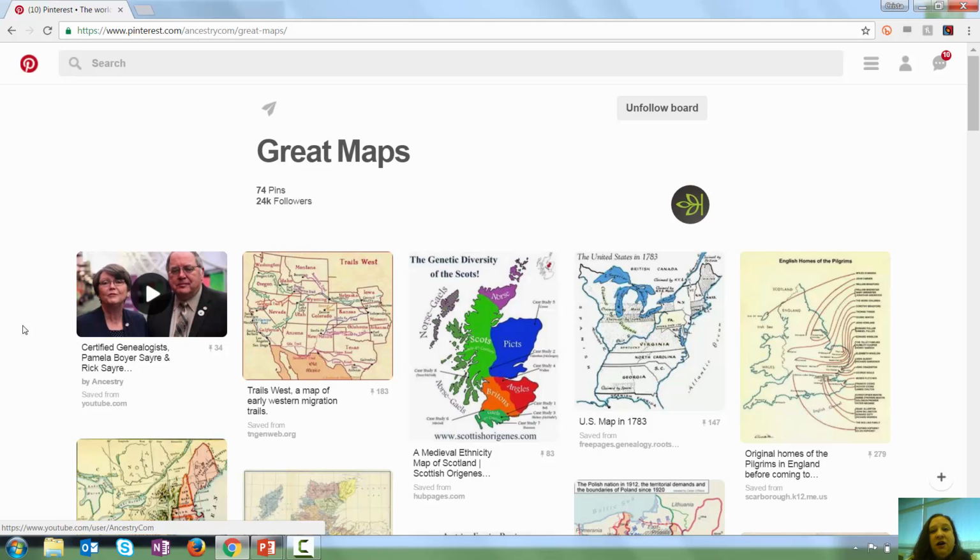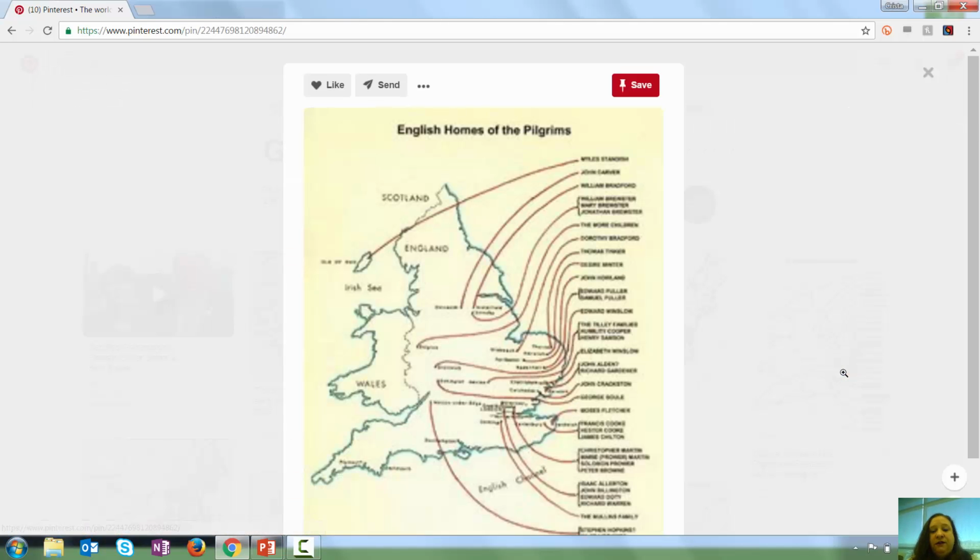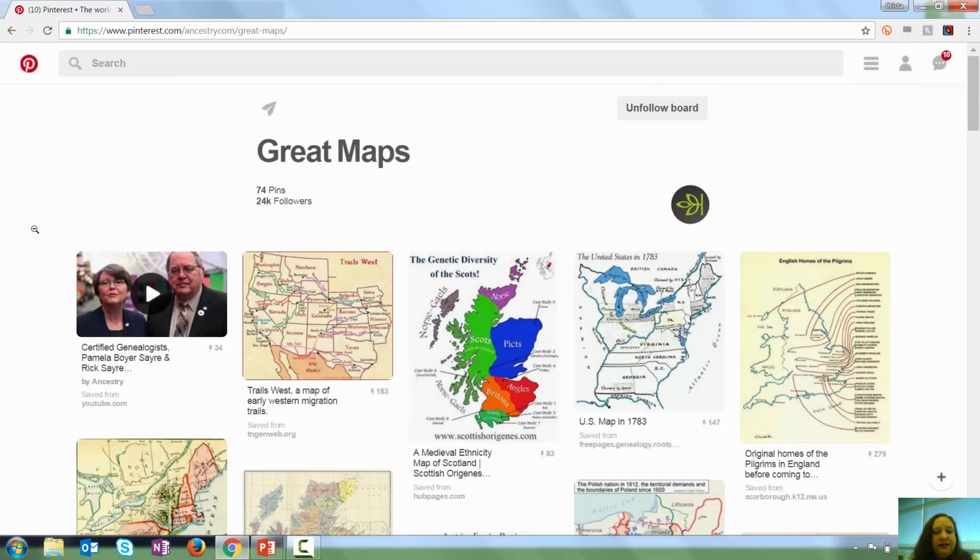And basically what these are is some of the best maps that I've been able to find that show borders and migration patterns and information about, like this one here. This is the original homes of the Pilgrims in England before they came to the New World. And so you'll see the names of the Pilgrims and where in England they lived. Stuff like that is fascinating to me.